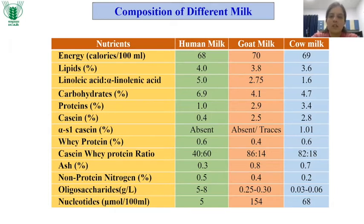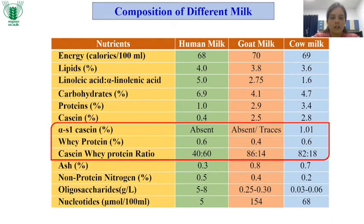So energy is almost similar in all three cases, lipids almost similar, but the main difference you will see is in the protein content. Alpha S1 casein is absent in human milk, which is also absent in goat milk. This is a very remarkable property of goat milk. In cow milk it's 1.01%, which is high. Then you talk about patients who have milk protein allergy.